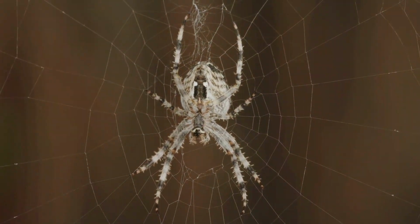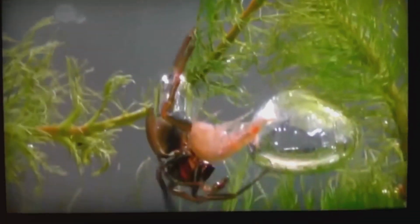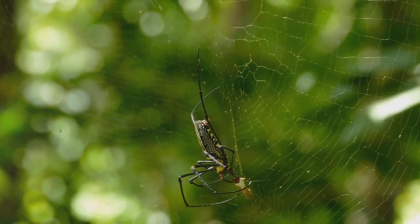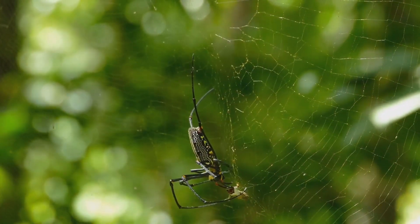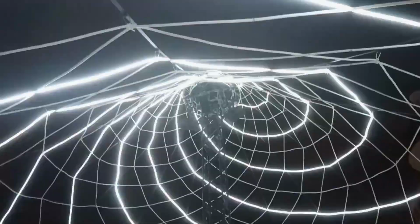And that's not all. There are aquatic spiders, such as the diving bell spider, which weave webs underwater. They trap air bubbles in their webs to breathe underwater, a bit like natural scuba divers. Another impressive fact: a spider web as big as a football field would weigh barely a few grams. That's how light and strong silk is.